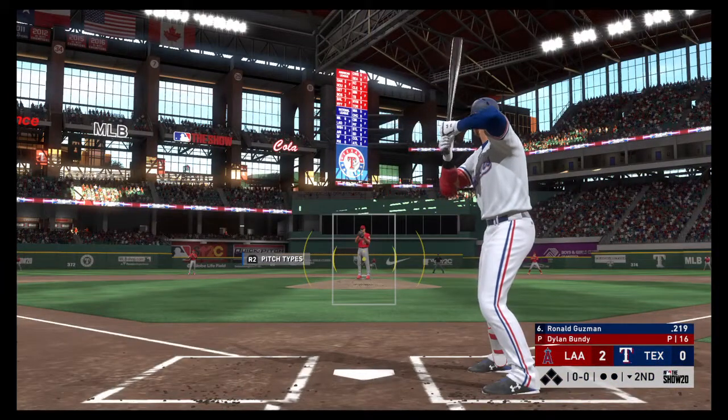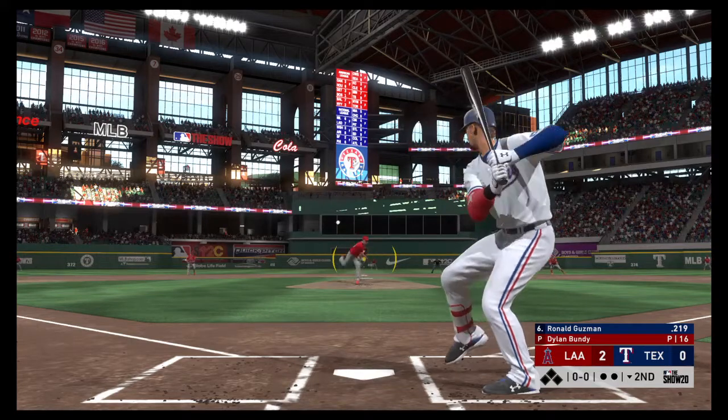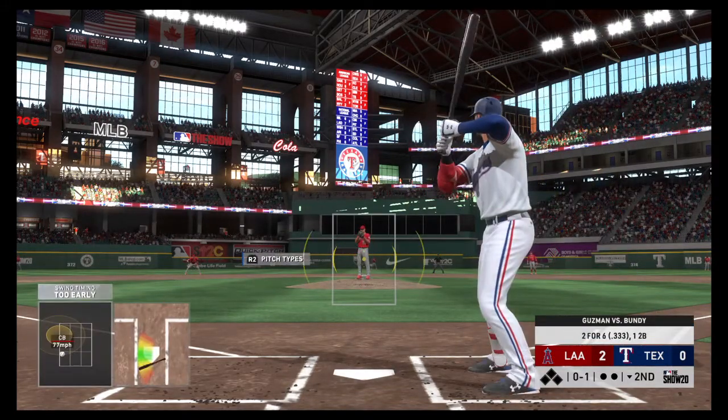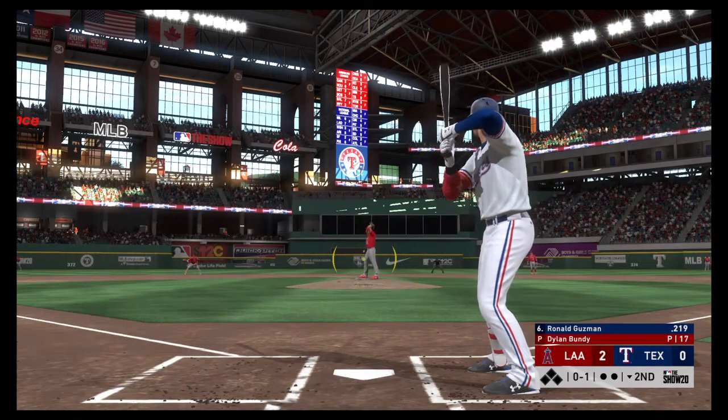Standing in, Ronald Guzman. He'll start us out here in the home half of the second. Hey, we're still in the early stages in this one. They're only down by a couple of runs, but it's really key for this leadoff guy to try to get on and get a big inning started.